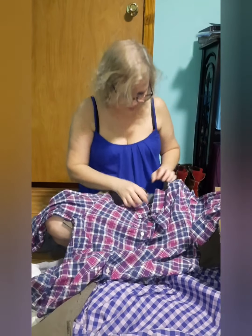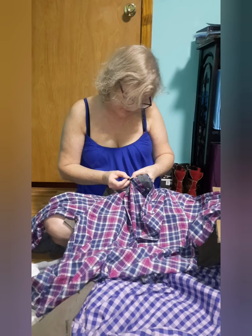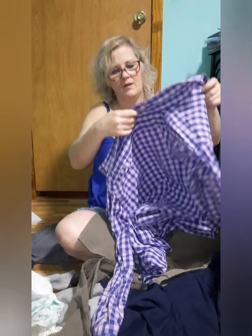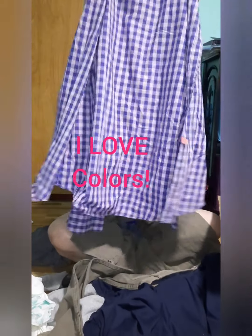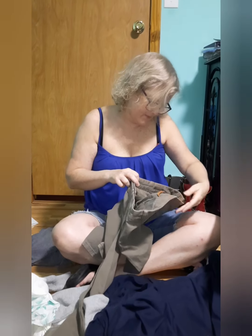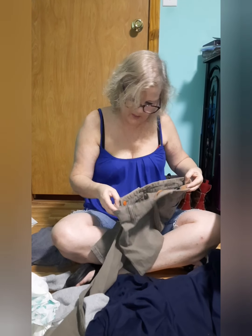Alright. Another flannel. J. Crew size. What does that say? Small, I guess. Looks like a 3, but I guess it's small. Slim fit J. Crew size large. This purple and lavender is cute. I like those colors. And then got jeans and khakis.